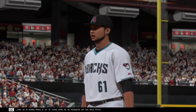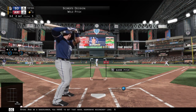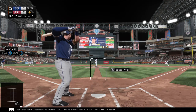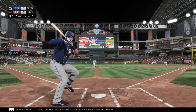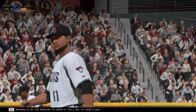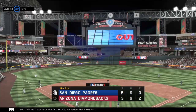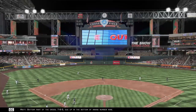And he's going to make it up to third here as he advances on the wild pitch. And as a base runner, you have to get that good, aggressive secondary lead. So he knows this is a guy that likes to throw a lot of back foot sliders. So when he sees the ball in the dirt, he's ready to go. And he got him. Minimizing the damage at just a run, the inning is over. So they pick up a run on 2 hits, no errors, and a man left. Bottom part of the order.